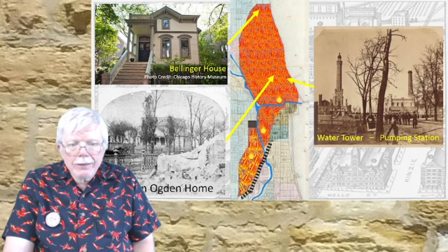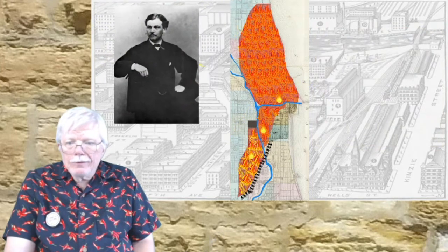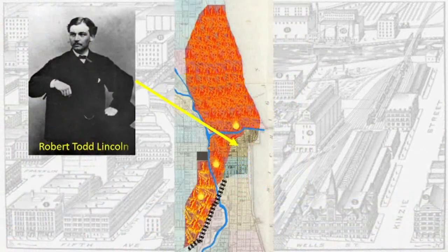Now, going back a little bit, back in the South Division, Robert Todd Lincoln was the sole surviving son of Mary and Abraham Lincoln, and he was a 28-year-old lawyer at the time. In the early morning hours of Monday, he was able to get from his home south of 12th Street, in the area that never burned, to his law office on East Lake Street to retrieve important documents that he carried away tied into a bundle made from a tablecloth.